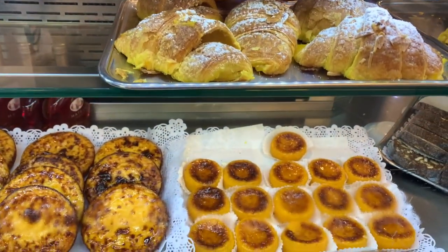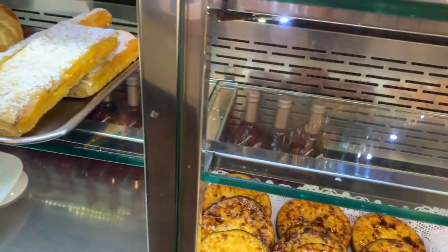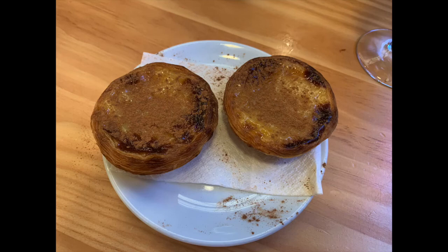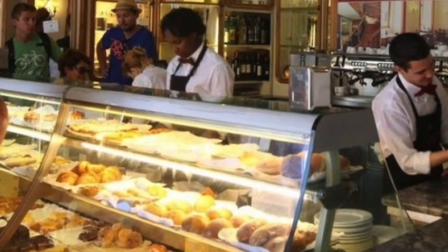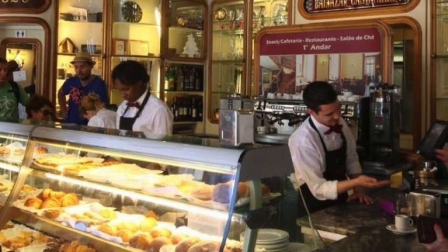The custard tarts are the national specialty and they're absolutely incredible. A delightful custard mix in a light pastry shell that is usually served warm and is typically served alongside a coffee. There's also another 20 or so types of savory and sweet pastries to choose from, usually made with some combination of egg yolks and sugar.